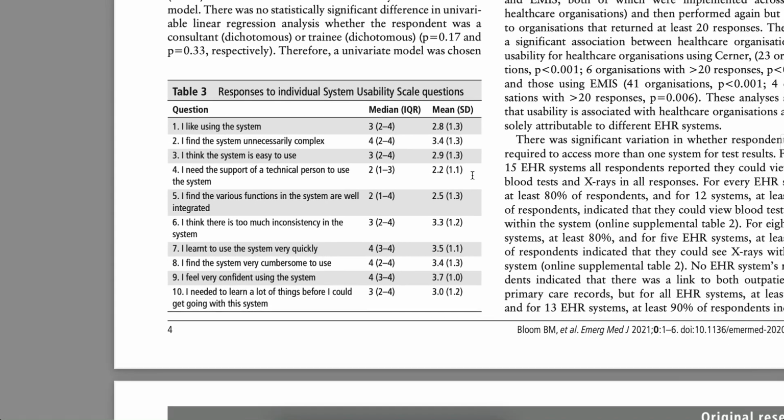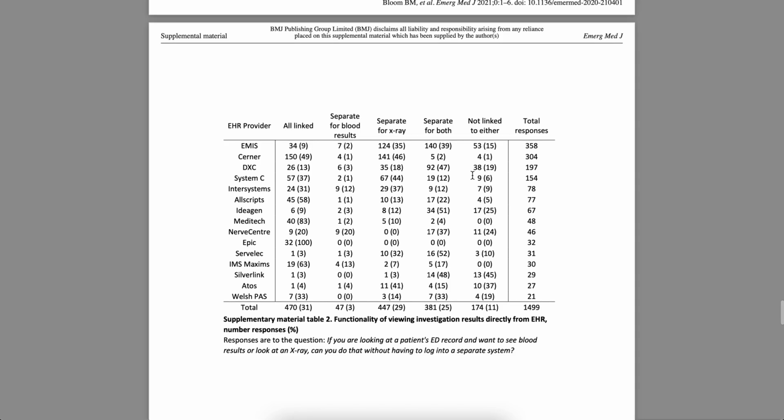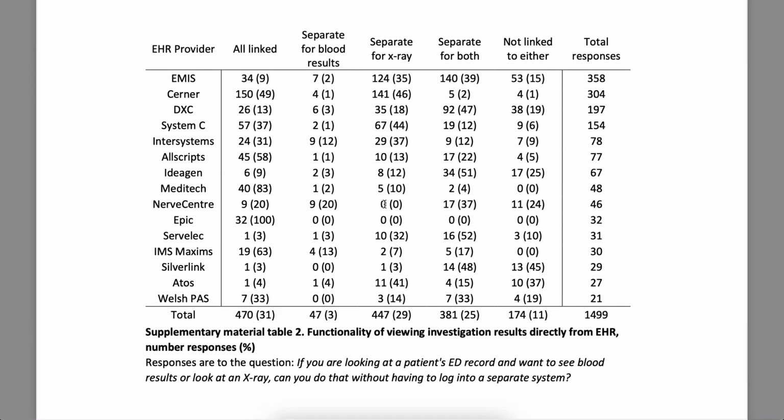Now, let's dig into one of the other key pieces from the supplemental materials that we mentioned earlier, which is that they were able to actually produce data showing how each different EHR provider in their study had different levels of integrations across all the different sites and regions. And so most of the systems perhaps had someone either having to look into a separate system to get X-ray results, to log into a separate system for blood work, or to log into a separate system for both blood work and X-ray results.